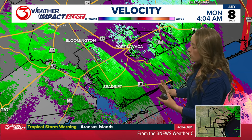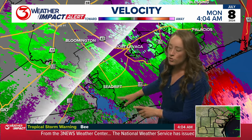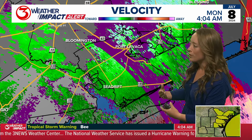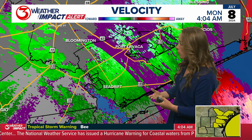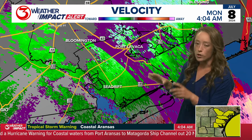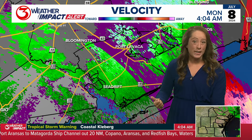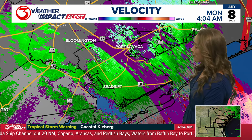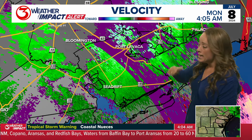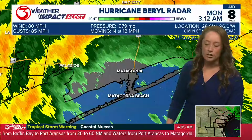So what we are looking at, Seadrift, is an area I've been watching pretty closely. It looks like your winds are starting to calm down a little bit, but you still are looking at 30 to 40 mile per hour wind gusts. Port Lavaca starting to see some of those stronger wind gusts. But what I want to point out is this is kind of that tricky spot right in between the radar of Corpus Christi and Houston. So sometimes it is difficult to get accurate radar information in that region.